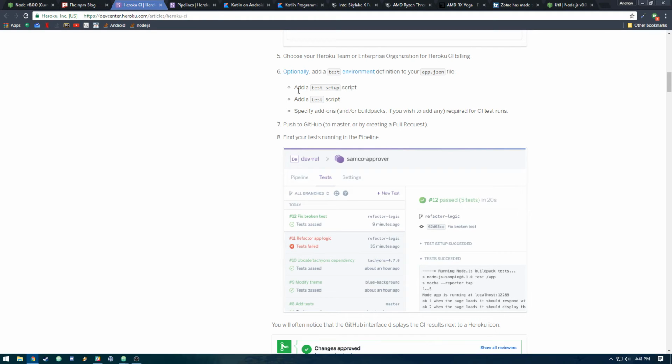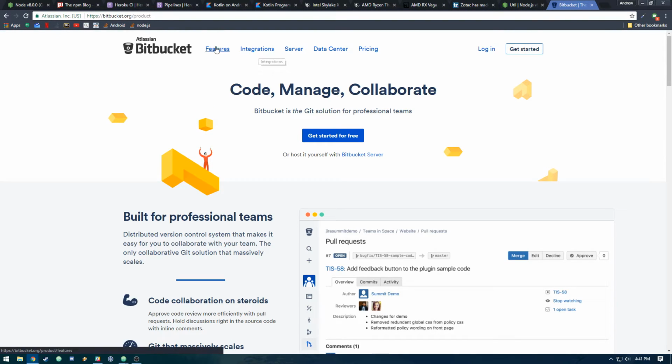What is theirs called? Bitbucket Pipelines, I think. Is it Pipelines? Yeah, something like that. They said that they were replacing Bamboo with that, but I'm not sure if they're adding another CI to go with it.